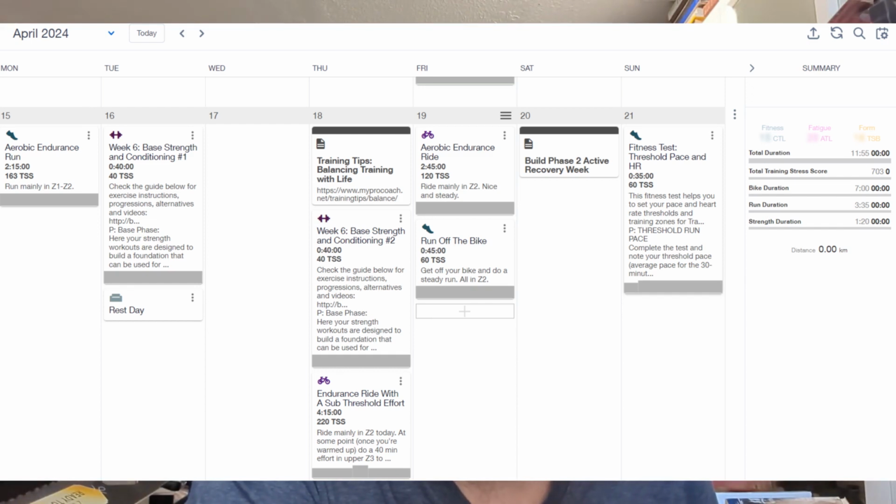This week only has one threshold effort. It's hold threshold for 40 minutes, so that's going to be a challenge. The usual 2 hour 45 on the bike with 45 off on the brick on Friday. As you can see, Saturday is a recovery day, so no interval session run this week because it's on Sunday. Sunday I have a threshold test for the run.